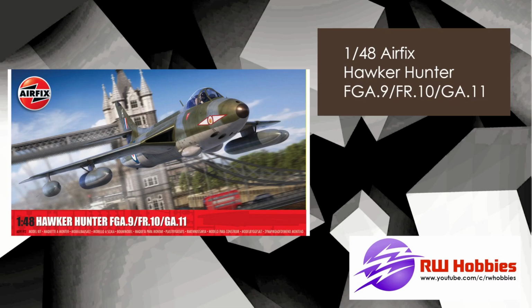Now Hawker Hunter, this is a new version. They brought the 48 scale Hunter out again about 4 or 5 years ago, and I did build it, and it was a really nice kit. So this one's going to be the FGA9, FR10 or GA11 versions, and that beautiful box art of it flying underneath that London Bridge, which I believe actually did happen.